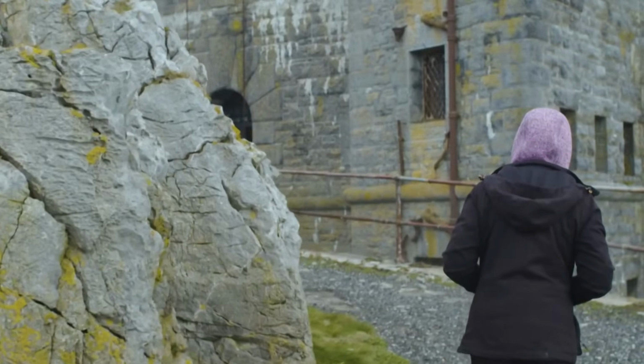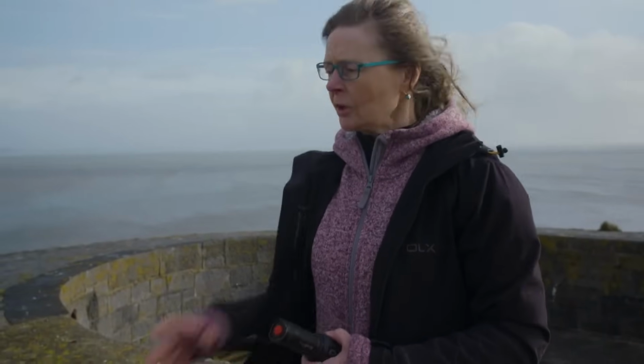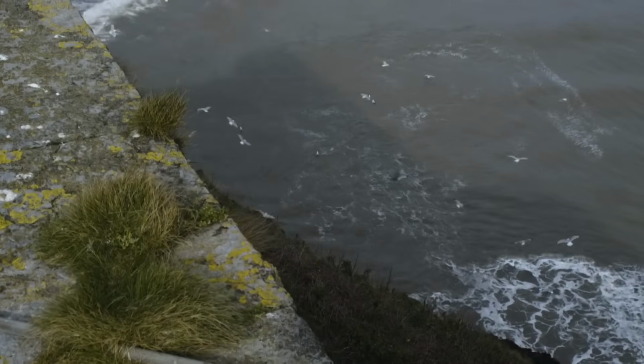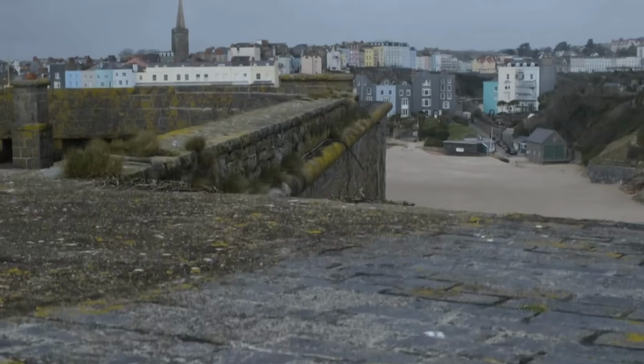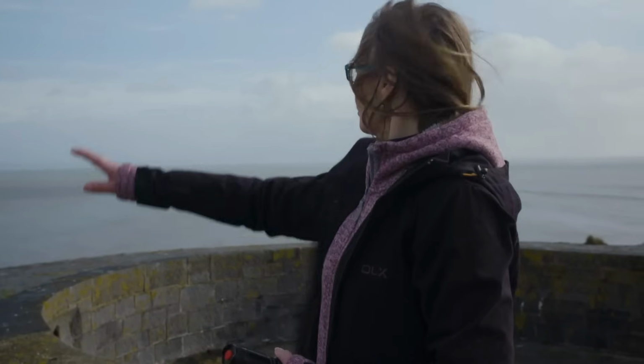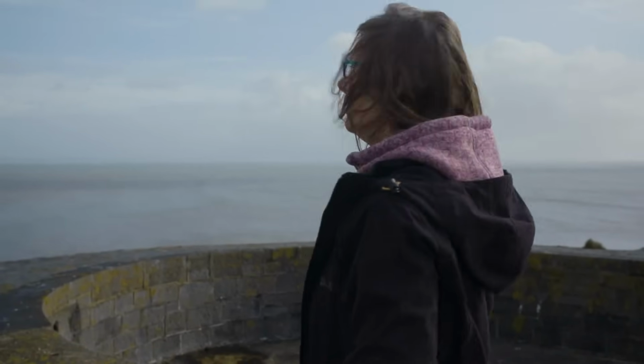I have lots of little memories and little snippets of things that happened here while I was a child. Came up here a lot. Probably not onto this bit, because it's quite dangerous, but definitely up onto the roof and over to here, this area here. You can see all of Tenby, the coast, Caldy Island, all the way over to Pendine Sands, and on a good day, Gower. It's amazing.